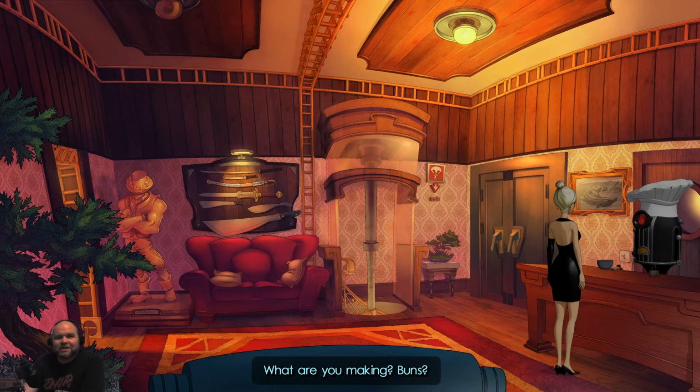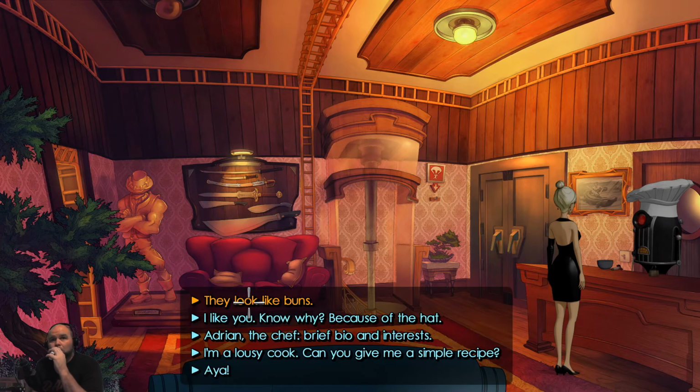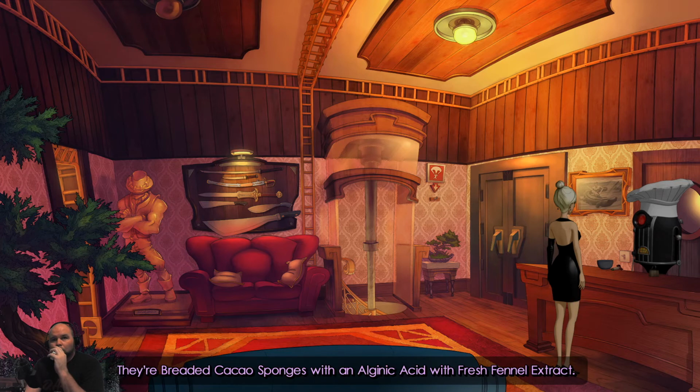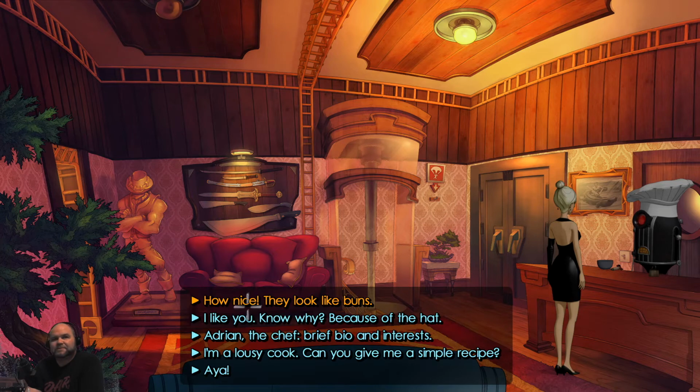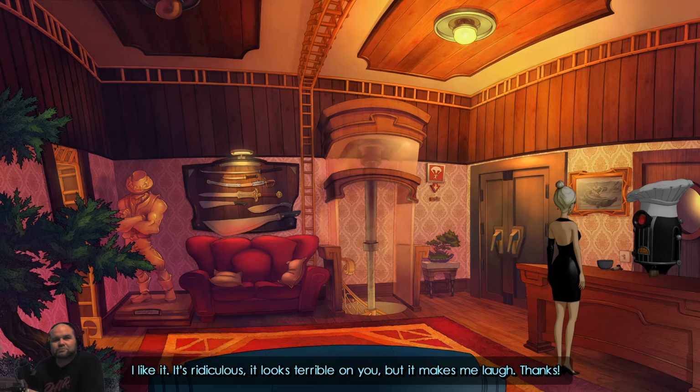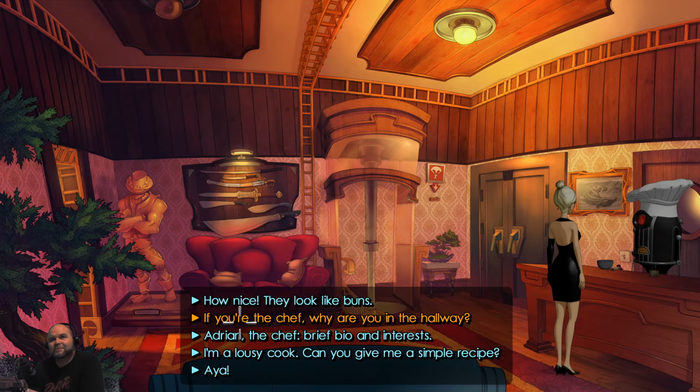Making buns, son? Buns? Deconstruction art, molecular cooking. They look like buns. They are breaded cacao sponges with an alginic acid with fresh fennel extract. I like you. Know why? Because of the hat. Oh, I'm wearing it because I'm the chef of the Zeppelin. I like it. It's ridiculous. It looks terrible on you, but it makes me laugh. Thanks. Oh, what a jerk.